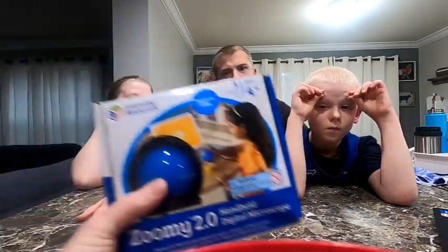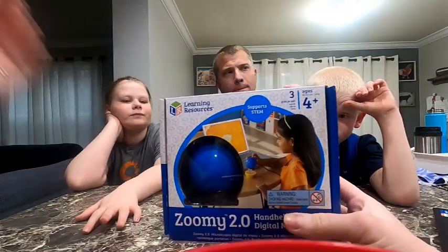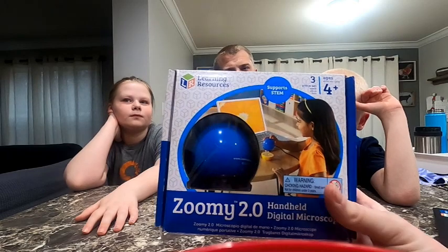All right, on today's episode of Everyday Adventures, we are going to do a candy guessing game. So we used our Zoomy 2.0. If you don't have one of these, they're super fun. It's like a little digital microscope. I have taken pictures of several candies, and I'll pop them up in the corner for you guys to see as we're guessing so that you can guess too.